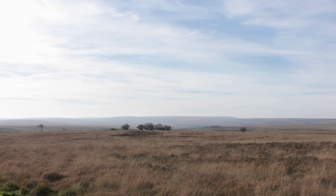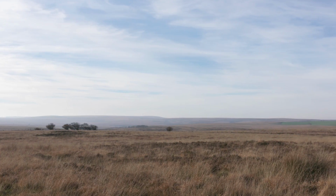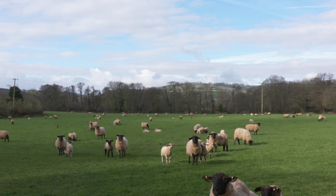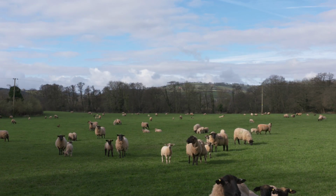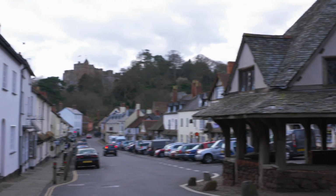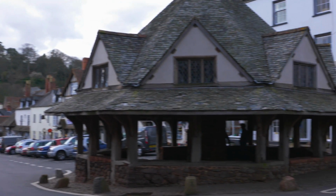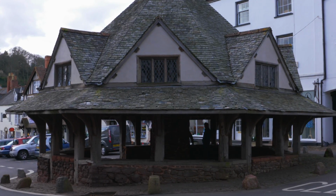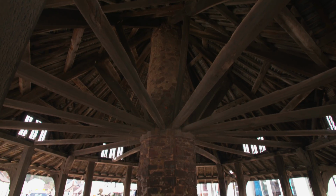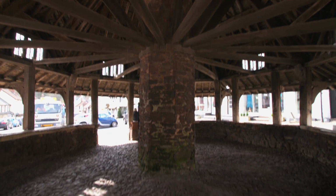The royal forest took on increasing importance for hunting and for grazing animals on the royal land, said to number 43,000 by the early 1600s. The wool trade became a key contributor to local income, and in Dunster you can still see the wonderfully preserved yarn market, built in 1609, where farmers and buyers would haggle for the best product at the best price.